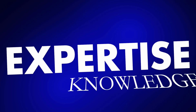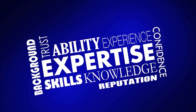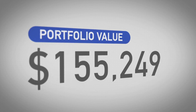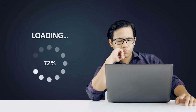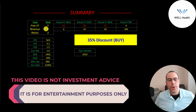They do have a really good management team with lots of experience in the medical field and the technology field. So this could be one of those stocks you 100x on. But the problem is the waiting game. You may have to wait many years or even many decades to see those massive returns. And as Tom Petty says, waiting is the hardest part. I ranked their free cash flows 5 out of 10, their revenue 8 out of 10, and a ratio of 3 out of 10. So let me know what you think.